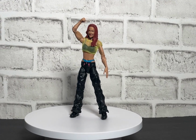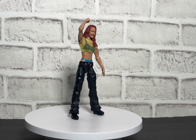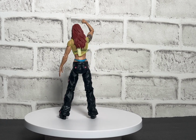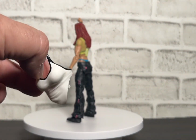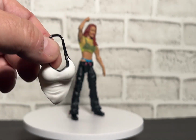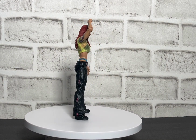So here is the Elite Lita that I just took out of the package. Full disclosure, that yellow top is very hard to put on, so I'm not going to showcase the second look, because it's such a pain to put on. But as you can see, it comes with this bustier, or whatever you want to call it. It snaps on the back like that. But like I said, it was very problematic to get on that way, so we're going to keep it like that.